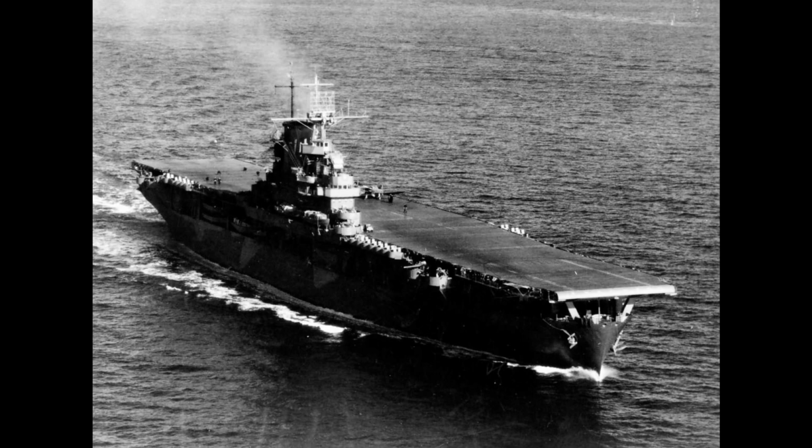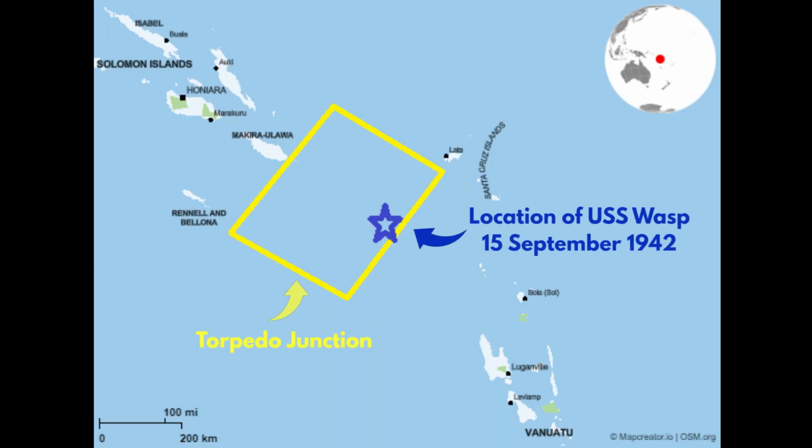On September 15, 1942, Wasp was escorting a convoy which was carrying Marine reinforcements to Guadalcanal. Wasp's task force was operating about 150 miles southeast of San Cristobal Island, in an area referred to as Torpedo Junction by U.S. sailors due to repeated sightings and attacks by Japanese submarines in the area.